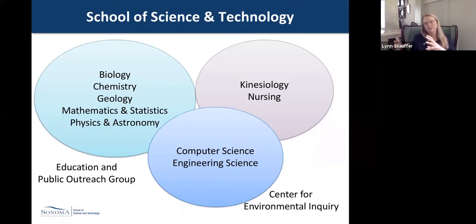That's kinesiology and nursing. But of course, biology and chemistry majors, less often geology and physics majors, also pursue health tracks. So there's more overlapping than this picture may actually suggest. And then in our third prong, we have our tech arm, computer science and engineering, and I'll dig into those two departments a little more. Also on campus in our school, we have two additional centers or programs, the Education and Public Outreach Group, as well as the Center for Environmental Inquiry. I hope to talk about both of those a little more as we go on.